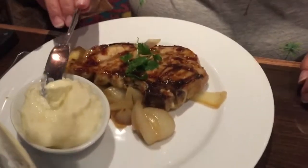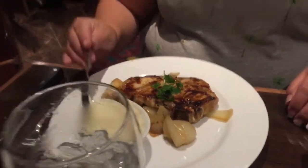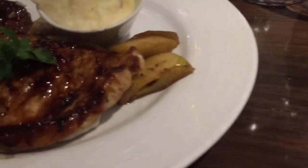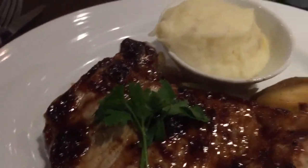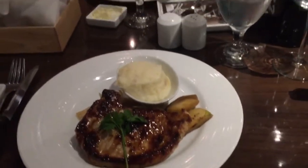That's dinner here. We both opted for the grilled pork chops. Yep. He's telling me it's awesome, so he made me get it. I talked her into it. He's a better shot. Look at that. Pretty good.